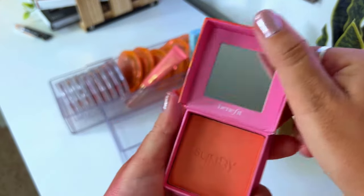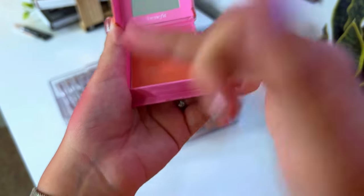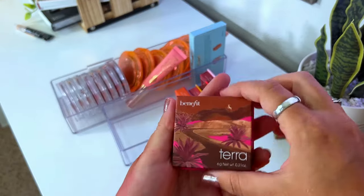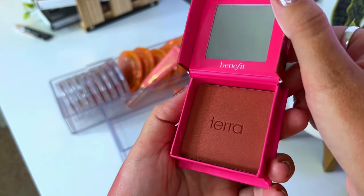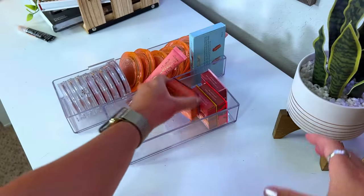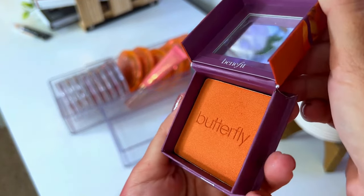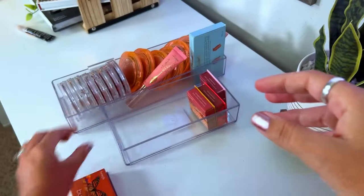We have the shade Sunny. Declutter. Tara. Yeah, a little bit too deep for me, so we're going to pass this one along. Butterfly. I love a good orange blush. Definitely going to hold on to this. You can never have enough orange blushes, so I'm going to hold on to that.